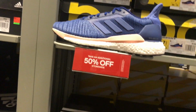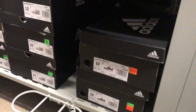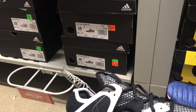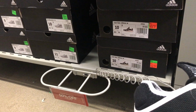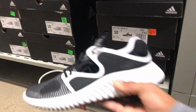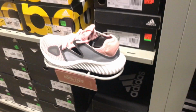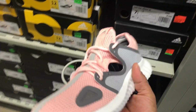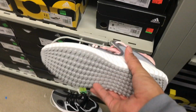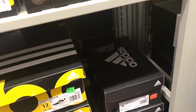7 with additional 50. And Run Lux Cleanup for 69. Is that Terran? Terranina. Huh. Sizes 10. That's why it's already size 10. And also they got a different colorway, Run Lux, 69 and already left 7.5 and 8.